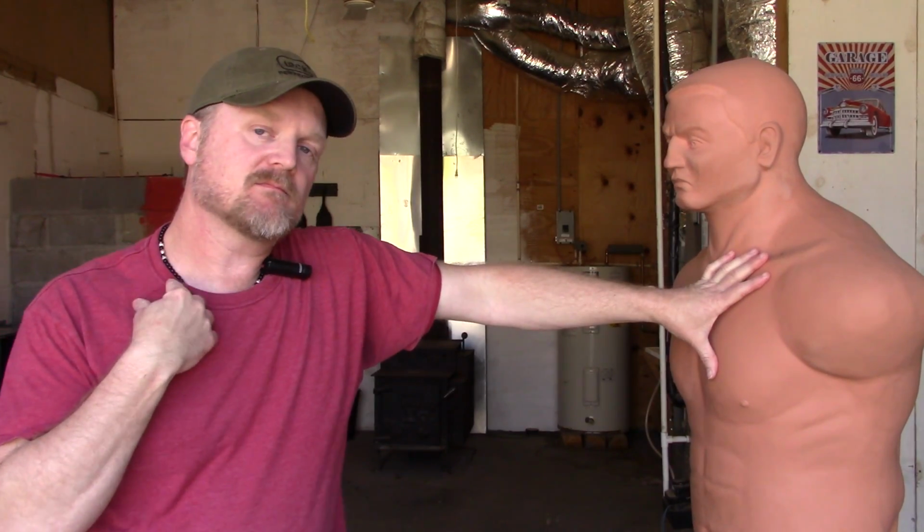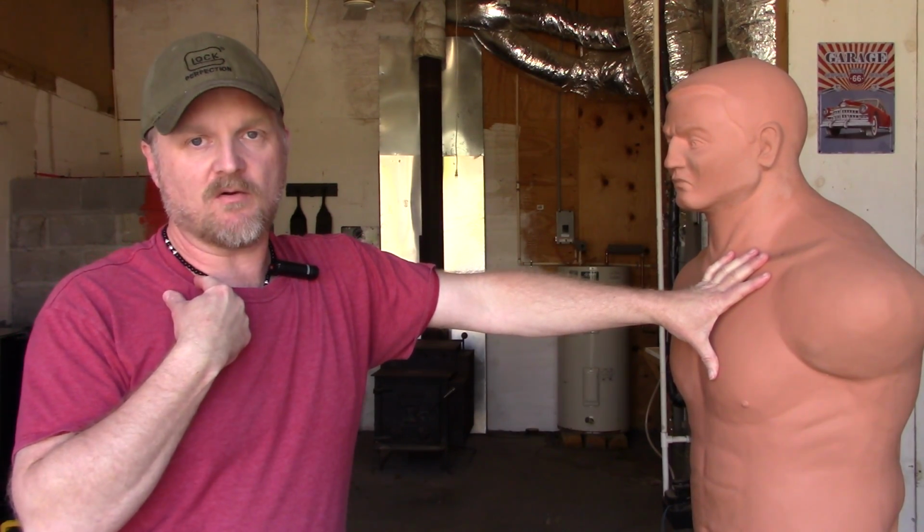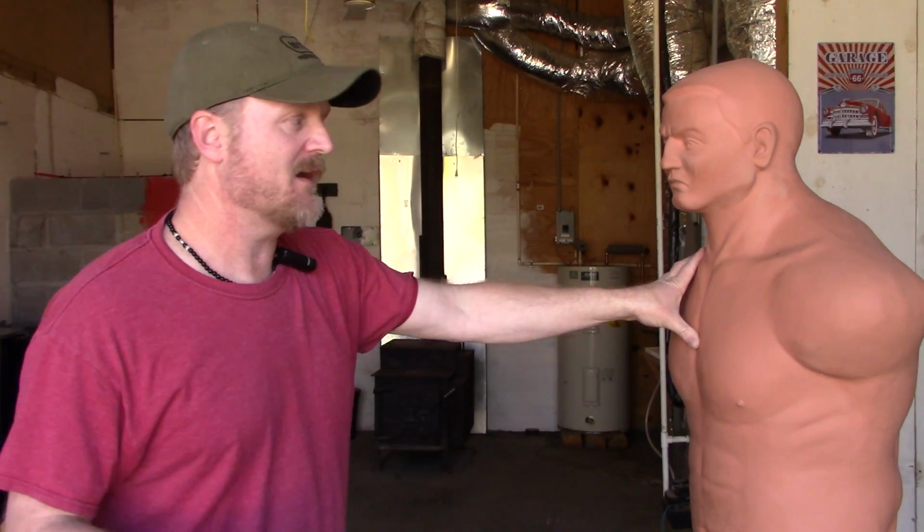Okay, the fifth strike I'm going to show you today is a hammer fist strike to the collarbone. Your striking area is here. The collarbone is fairly easy to break, and if you hit the collarbone correctly and you break the collarbone, your opponent's arm will be completely useless. When you strike and break the collarbone, your opponent is going to be out of the fight. Fighting you is going to be the last thing on his mind at that point.